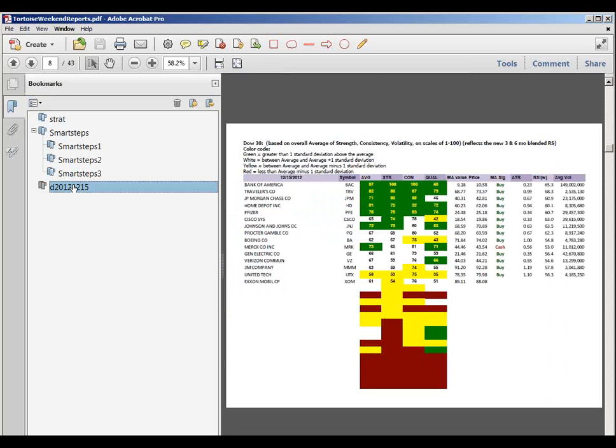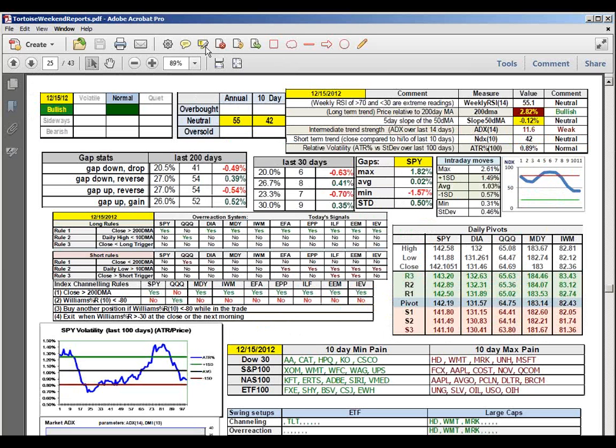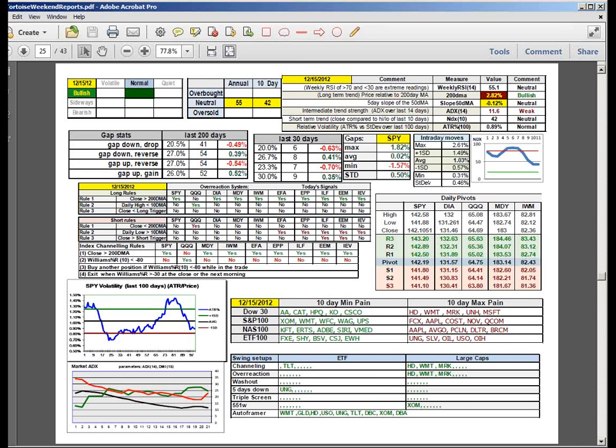Okay, I want to leap ahead now to the weekend report. So let me pull that up real quick. So no signals, no overreaction or channeling. You can see how the volatility spike has rolled over and is now in the low end of normal. ADX is just very weak right now.